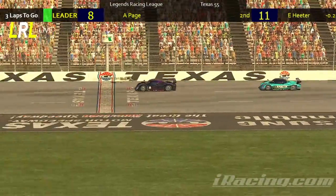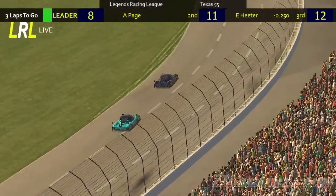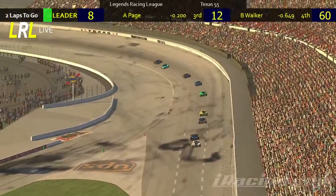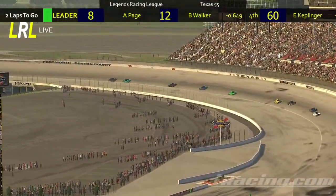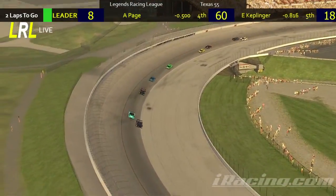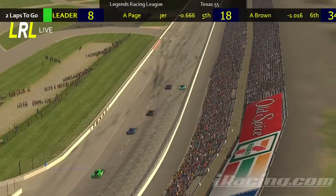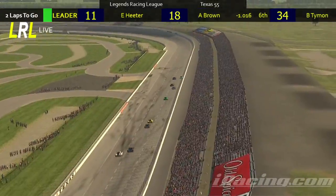Here comes the field, as the green flag is flying, and it's going to be a 2-lap shootout deciding the win. Amir gets a good jump in the top 2, a really good start, as the whole field's pretty spread out. Eric Heater behind him, he's going to have a good run. Last week's winner looks to the outside, Amir blocks. It's not enough though. Heater on the outside, coming to the white flag.